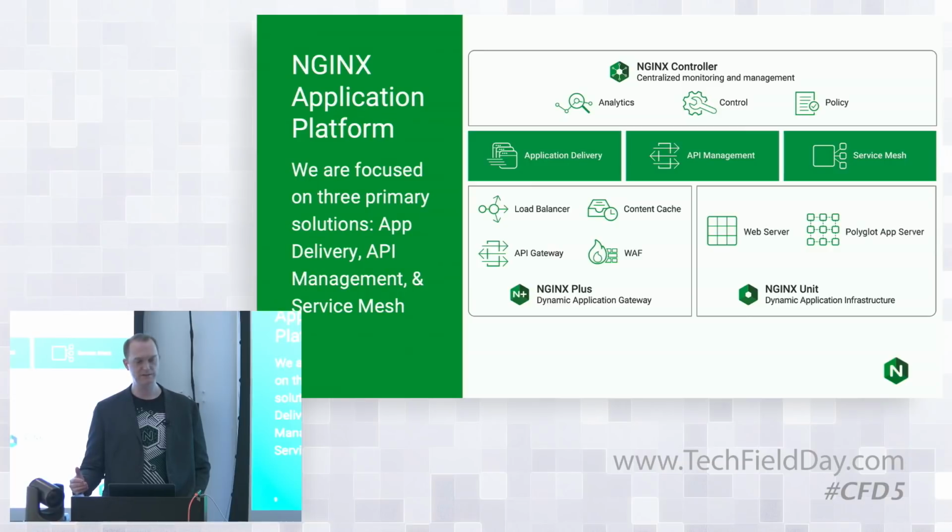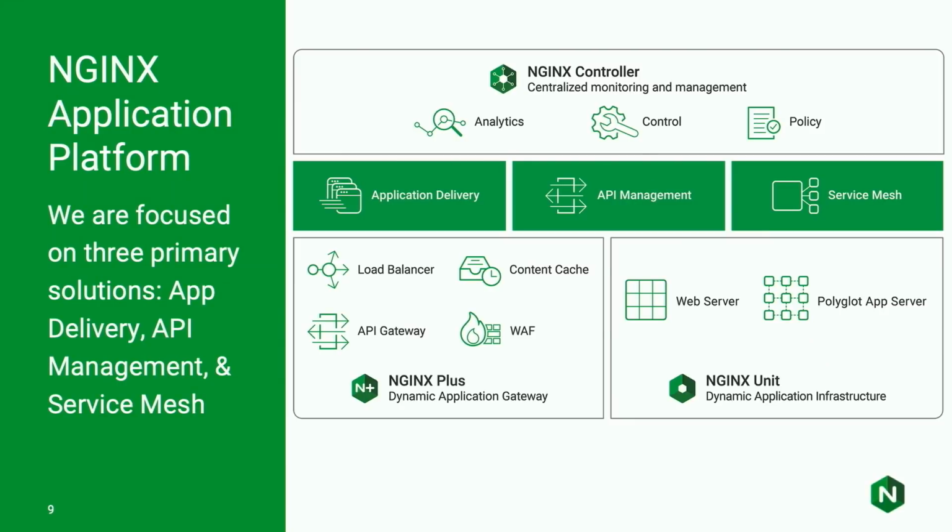But NGINX Plus in itself, I mean, if it fits on a floppy disk, it is not going to have a GUI. It's going to be CLI driven, API driven. And so we created Controller halfway through last year. Controller is our central monitoring and management solution, and it's very modular. It's workflow specific. So it has a common set of services around analytics, and you'll see all of this in the demos.